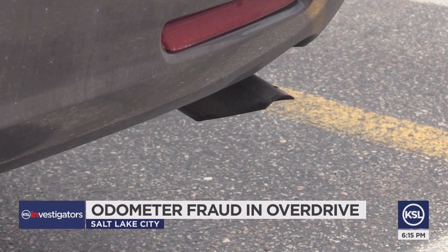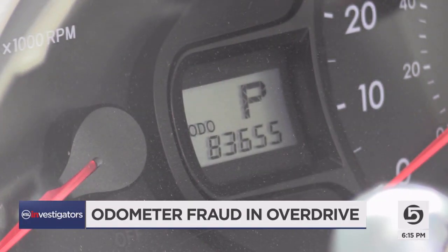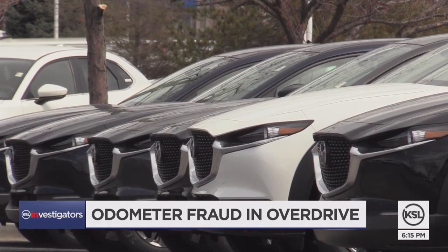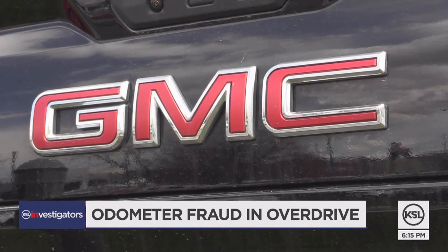When you fire up your ride and look at the number on the dash, you might as well be looking at a scorecard. The higher the number, the less your car is worth. That is why some unscrupulous sellers like to roll that odometer number back. It is fraud, which is illegal, but it certainly happens.